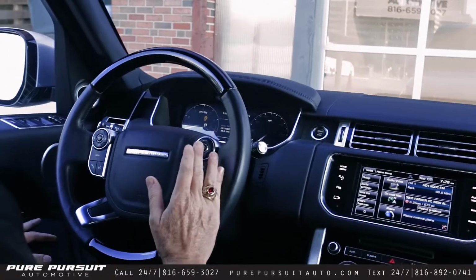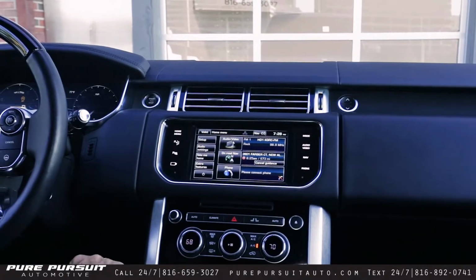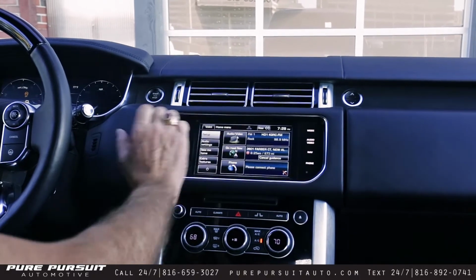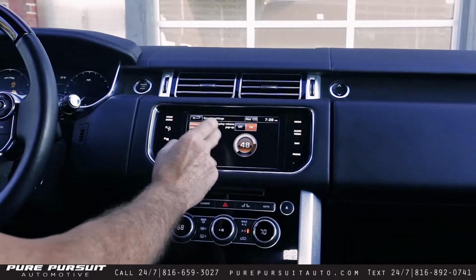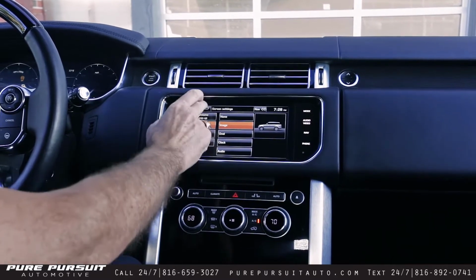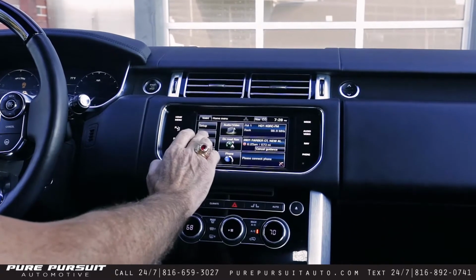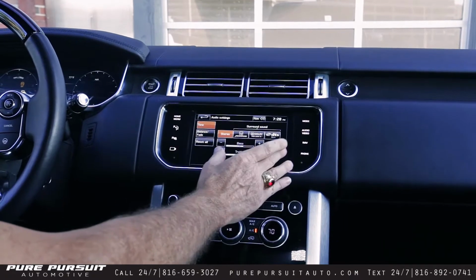Moving over toward the center of the console, you've got your information center here, which is really fantastic. You've got a lot of selections. Starting with the setup, you can set the screen to appear however you wish, the screensaver you want, your vehicle, the image, whatever you wish, setting that up for yourself. Going back to the home menu, you've got your audio settings, and of course this is for your radio, your stereo. You can set the balance, the fade, etc.